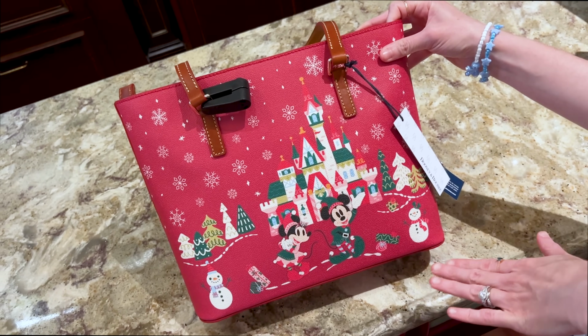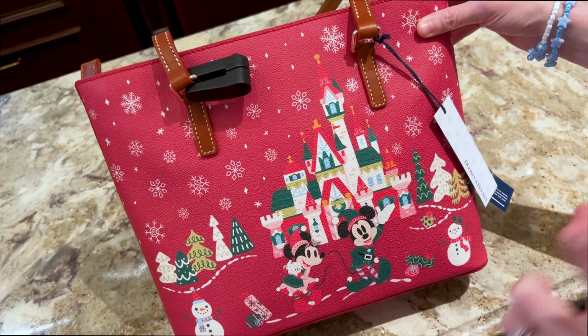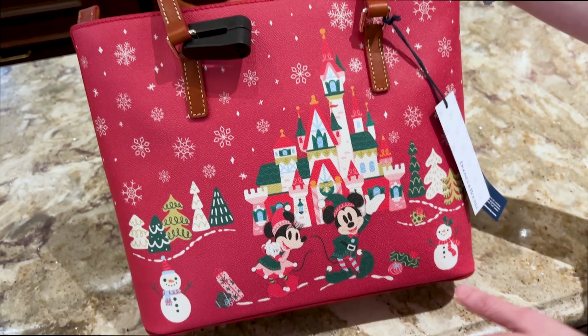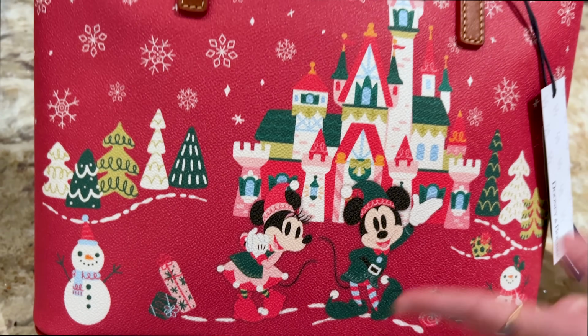And we have spotted the Dooney and Burke tote bag. So in one of our last Disney Springs videos, we saw the little crossbody and the wallet. If you haven't seen that video, I'll link it down below. But we found the tote bag, Minnie and Mickey Mouse dress as elves. That is their costume this year.